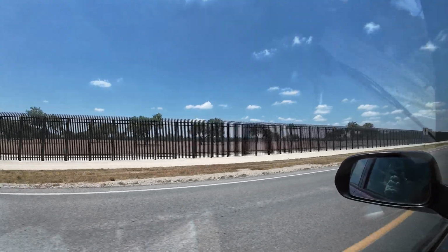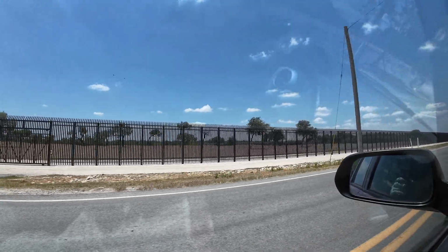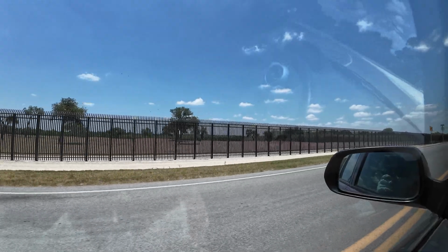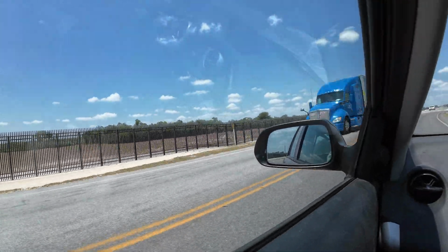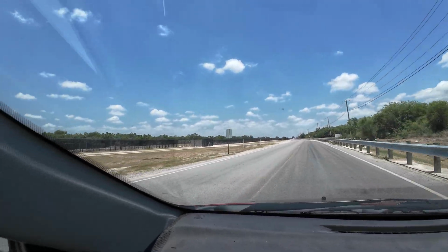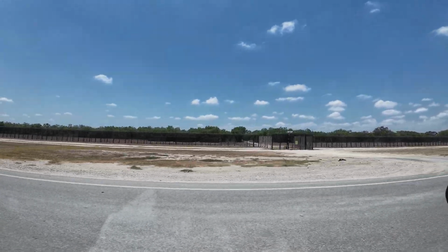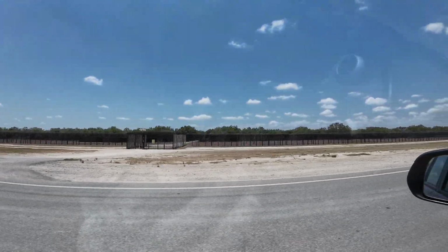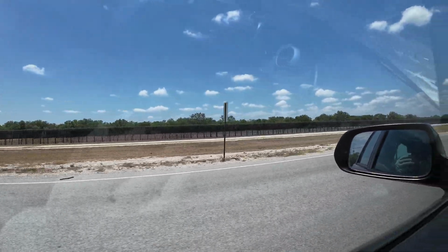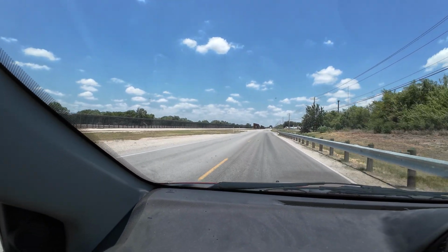And the trees on the far side of this mowed lawn, that's the start of the Rio Grande. That's the river right there. And then you can even see some of the bollard style fencing is stacked up there, potentially for deployment in the future, I guess. You can see some of it has been built right here.